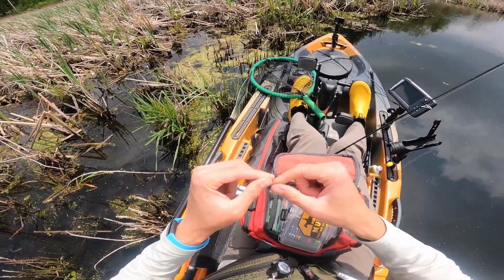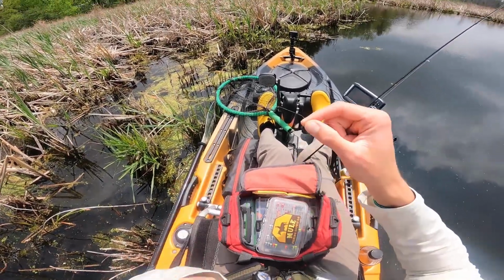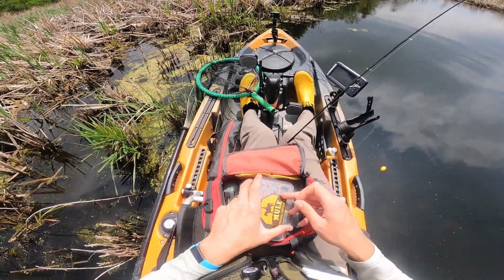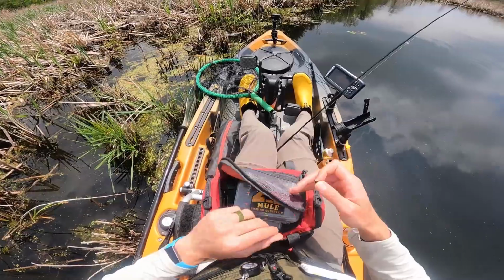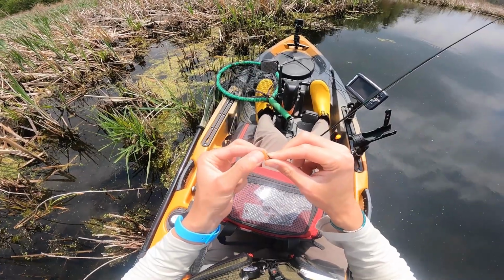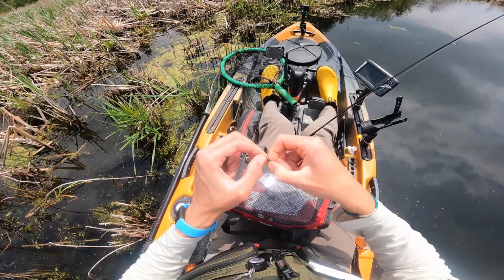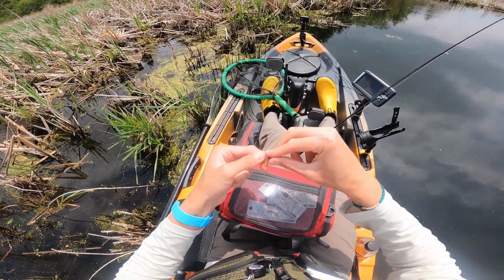It's always a pain in the butt to try to tie a loop knot while in the kayak, but I got it accomplished. The loop knot allows that jig to just hang horizontally, and it's so much more natural, and so I feel like it really helps drawing bites. This is some micro ultralight gear right here. 1/80th ounce jig, 0.75 inch float, and a 1.2 inch mule minnow.